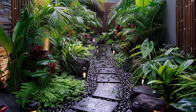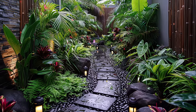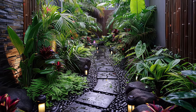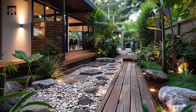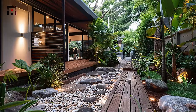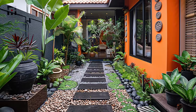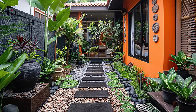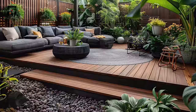Transforming small backyard spaces into tropical courtyard garden paradises allows you to escape into a world of lush greenery, vibrant colors, and soothing sounds of nature. A tropical courtyard garden can be adapted to any size and shape of backyard, as long as it has enough sunlight, water, and drainage.